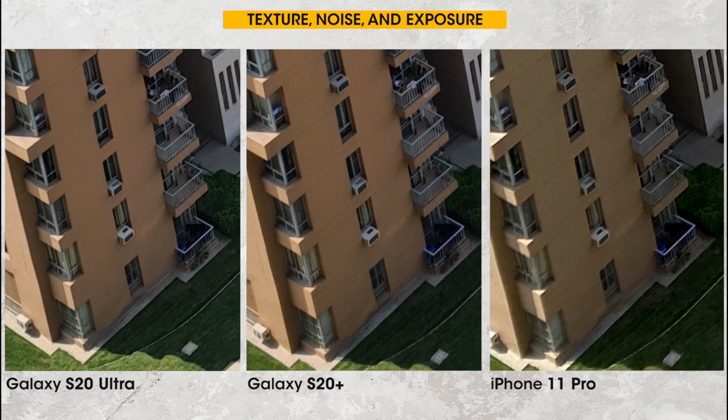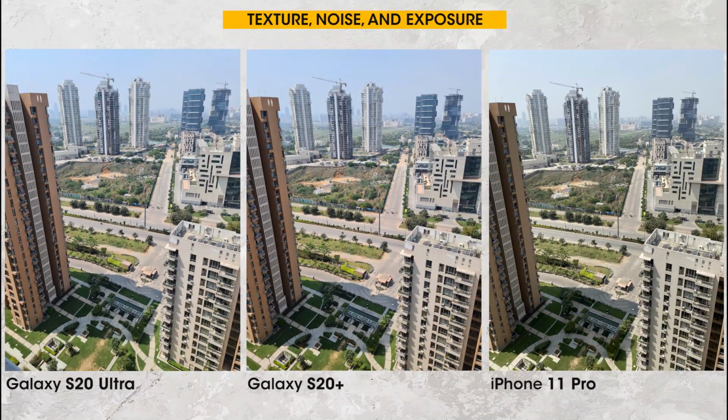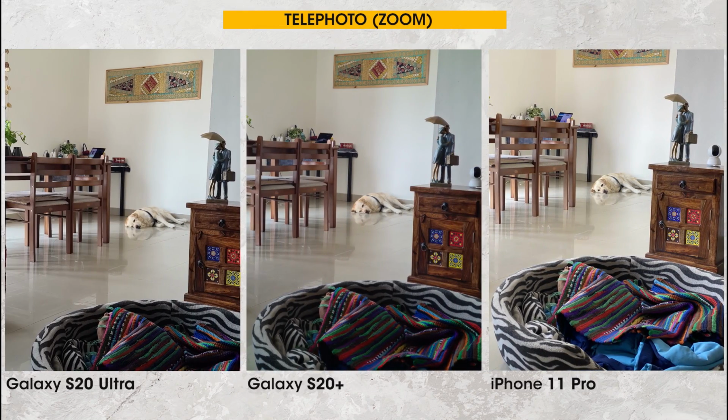Overall, the S20 Ultra and the iPhone 11 Pro offer sharper details at 100% crops compared to the S20 Plus. In fact, the S20 Ultra benefits tremendously from the massive 108MP sensor. In telephoto shots, the S20 Ultra clearly has an edge over the other two phones. The 5x periscope lens is extremely crisp and has very good zooming capabilities.